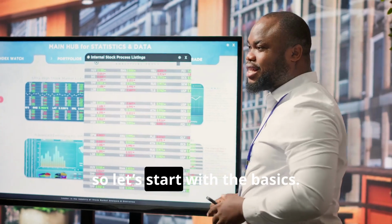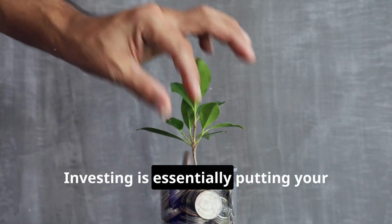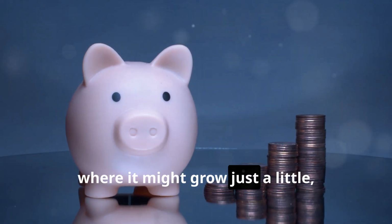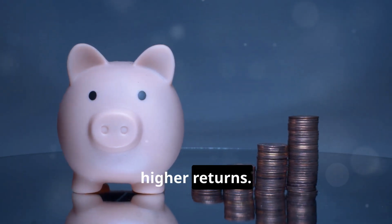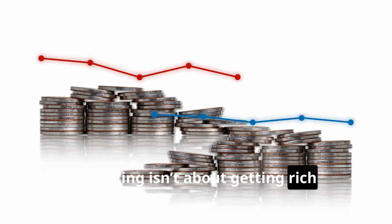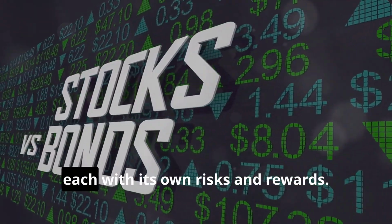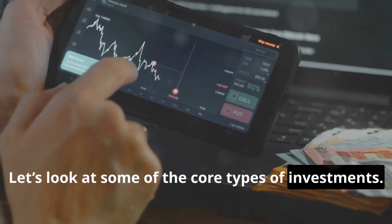Alright, so let's start with the basics. What exactly is investing? Investing is essentially putting your money to work to make more money over time. Instead of leaving it in a savings account, where it might grow just a little, investing allows you to potentially earn higher returns. The goal? To build wealth over time. Investing isn't about getting rich quick. It's about growth and patience. And here's where it gets exciting. There are many different ways to invest, each with its own risks and rewards. Let's look at some of the core types of investments.